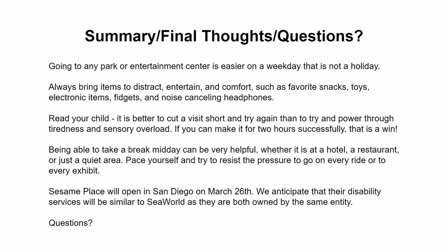If you can make it for 2 hours successfully, that's a win. And it's better to have 2 hours that go well and leave than to hang on for another hour and work your kid into a sensory overload, because then they're going to be less inclined to want to go next time. Being able to take a midday break can be super helpful, whether it's at a hotel, if you can swing that, or you could maybe leave the park and go to a restaurant or one of the sit-down restaurants in the various parks, or even just find a quiet area, because just being able to get away from all the noise and chaos can really help our kids get themselves more regulated.